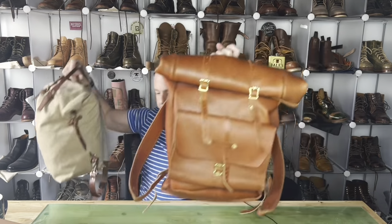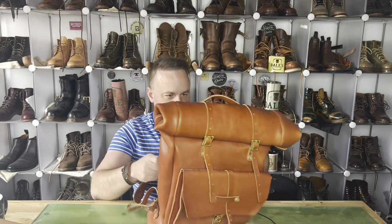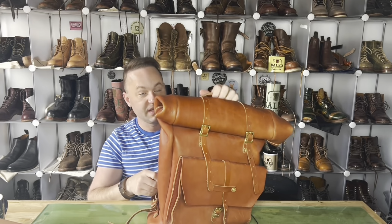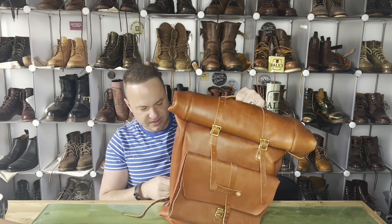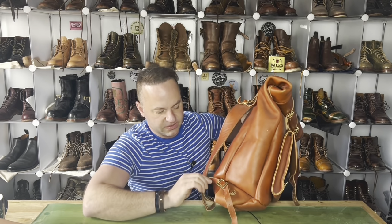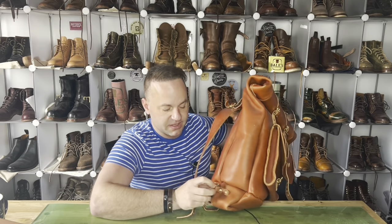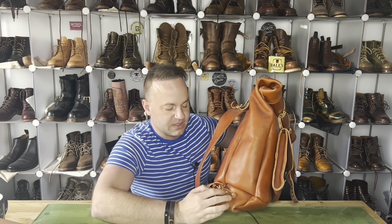I have one of my roll top backpacks here. This is an expedition pack, and this is in a leather called Cipici. It's an Italian leather, a veg tan. And as you can see here, I put my roller buckle adjustments at the base. And yes, I believe this is one of the bags that I messed up on. See, this piece is double riveted.